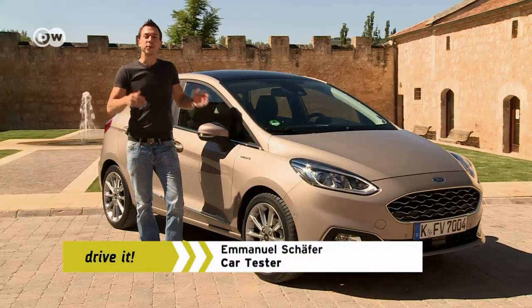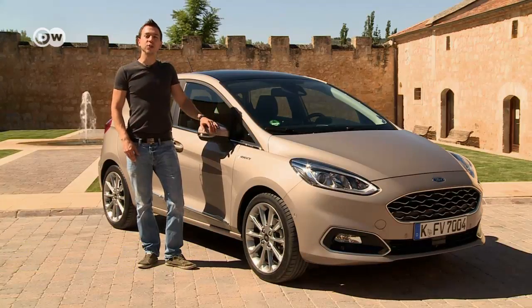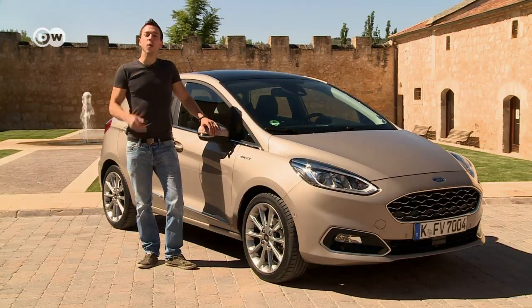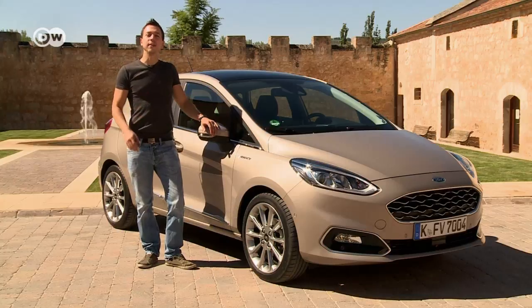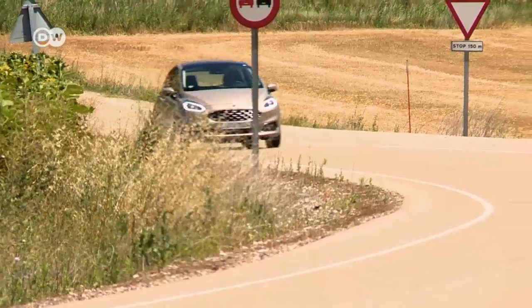Emanuel says this 8th generation Fiesta has barely grown in size but has grown more refined. All incarnations of the Fiesta, including the Vignale, have become more classy. He says with so many options on offer, everyone will find a Fiesta to their liking.